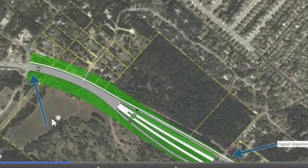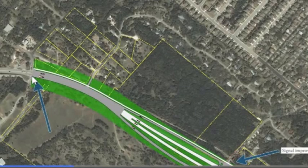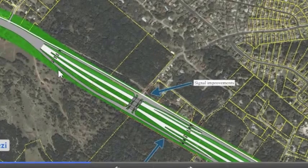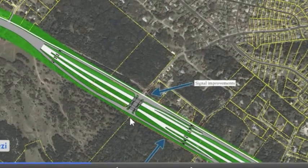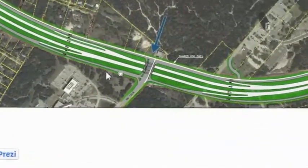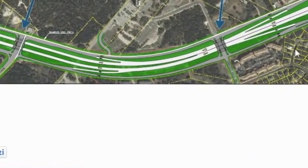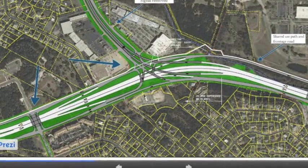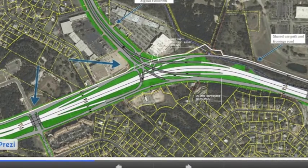Now, beginning on the west end of the project, 290 would tie to the existing five-lane section at Circle Drive. And west of Scenic Brook Drive, the 290 main lanes would begin splitting from the frontage roads. The main lanes would go under Scenic Brook Drive, RM 1826, Convict Hill Road, and under the frontage roads at State Highway 71, the Y. Much of 290 would be depressed through this entire section.